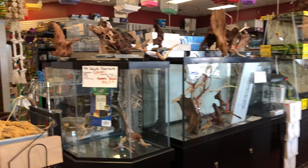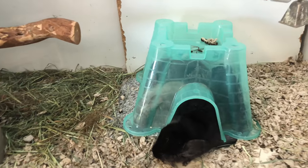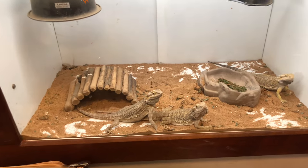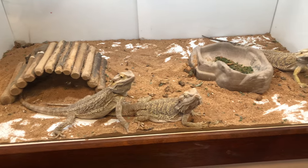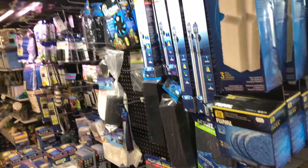Lots of different animals. Chinchilla. How many chinchillas are in there? Oh my goodness. Boy, do I got a female for you. Oh yeah, but you're just too young for her. Tons and tons of dry goods.